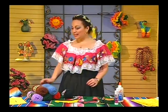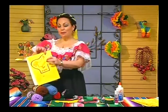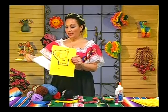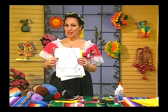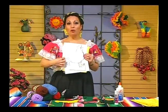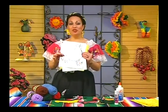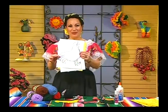First, you will trace a design of an animal in black and cut out. What I have done, amigos, is I have used a pattern, and then I have enlarged that pattern several times. It just seems a lot easier to use a large animal shape and then to fill it in with the yarn, which we are going to do. Or, amigos, you could draw your own animal shape. And I have chosen a rooster, el gallo.